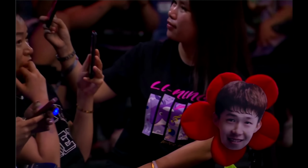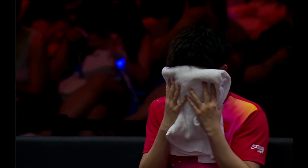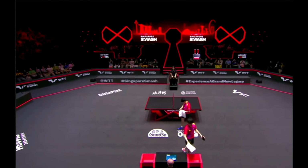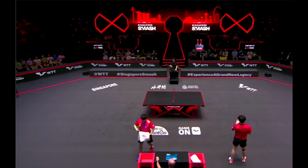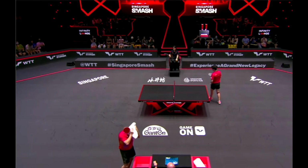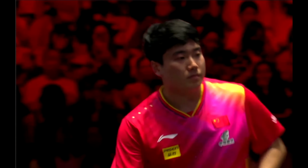Well, a flower there with Wang Chuqin in the middle of it. Nice to see. I guess we can't call that a Sun flower. A lot of fans here of the next generation as Liu Heng, Lin Gaoyuan, Fan Zhendong watch on. And it looks like Wang Hao with his head down there in front of some fans. Not bad seats to have, but respectful fans, as we've seen throughout, waiting in the lobby of the hotel and outside the practice hall as well. Not bothering, only offering words of encouragement.